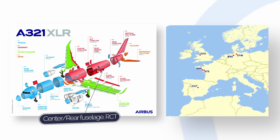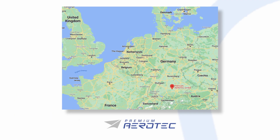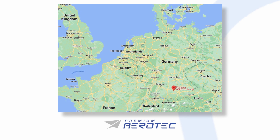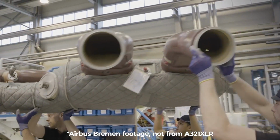The centre fuselage, aft fuselage, rear centre tank and rear fuselage are all made in Airbus's facilities in Hamburg, with components arriving from subcontractors such as Premium Aerotech in Augsburg. Structural assembly of the first centre and rear fuselages began in May this year.